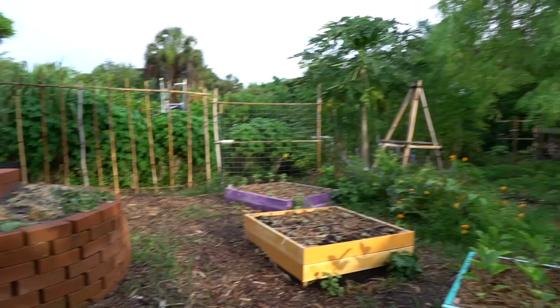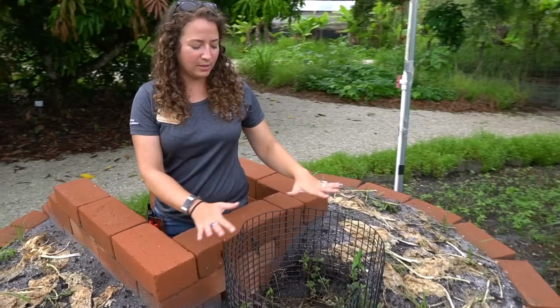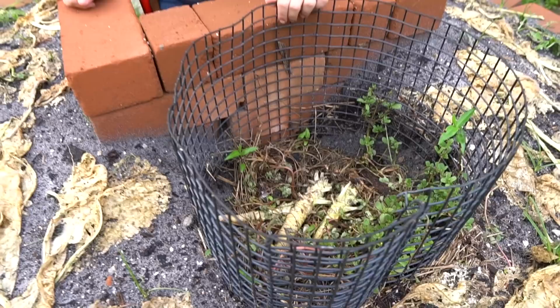A little keyhole demonstration, huh? Yes, we have a keyhole. So this is a keyhole garden. It's great for anybody who doesn't like to bend over or can't because of back problems. I can actually stand up here and work in my garden without having to bend over too much. And then we compost everything in here. So again, this is almost its own system, because after we compost and use things in here, we can take out this compost and put it back onto the keyhole garden as well.